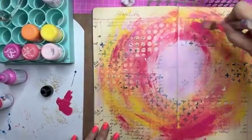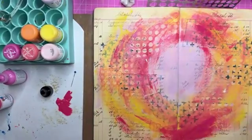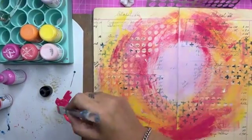All right. And it's just occurred to me, I was going to have this offset. Shit. Buzz.